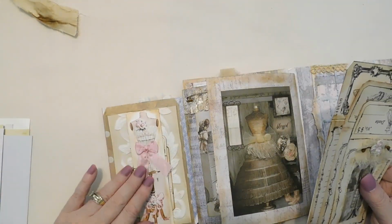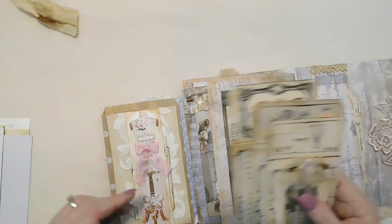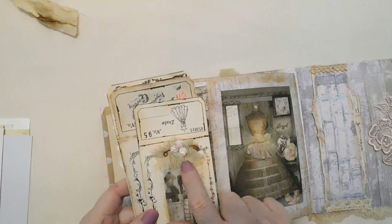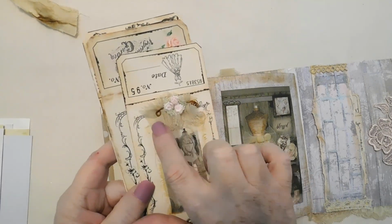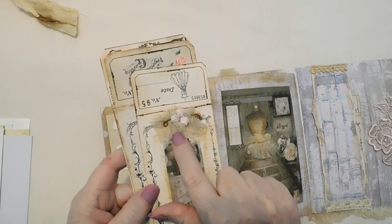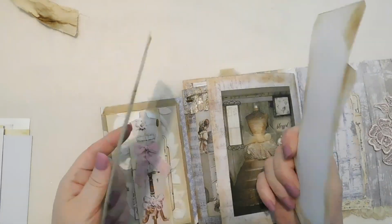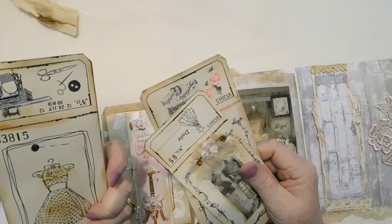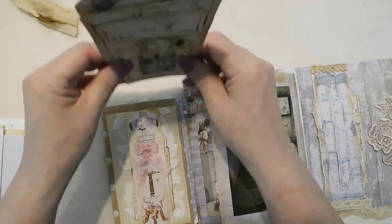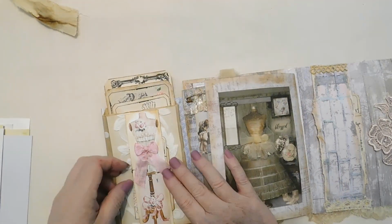So this is a vintage dress form mannequin. And I put these three tags in there, and I decorated this tag with some beige chiffon, and I put a rusty pin and then an appliqué, and you can write on the fronts and the backs. This one you can only write on the front, but you can put them all together. This is a paper bag. They all fit in there nicely.